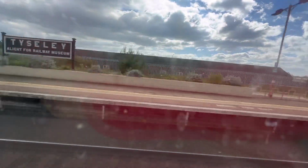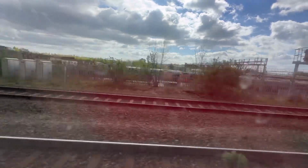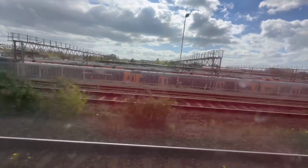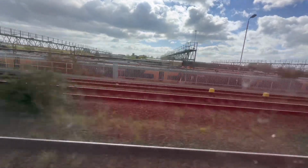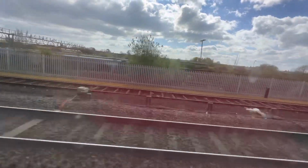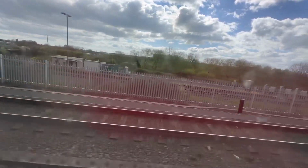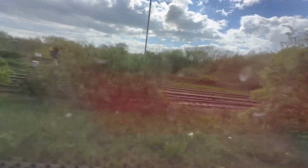This station is Tyseley, which opened in 1906 by the Great Western Railway, and the station serves the district of Tyseley, and it is at the junction of the lines linking Birmingham with Leamington Spa and Stratford upon Avon. West Midlands Trains manages the station and operates all of the trains that serve it. The main station building is on a bridge over the tracks on the Wharfdale Road, the B4146, and it is next to a railway depot and Tyseley Locomotive Works.